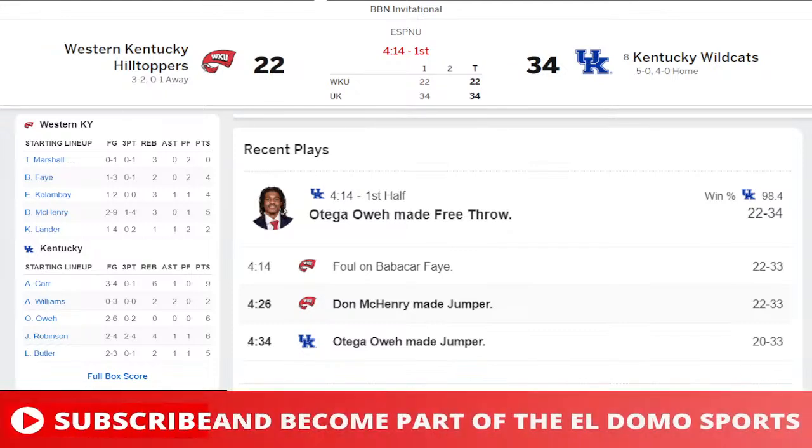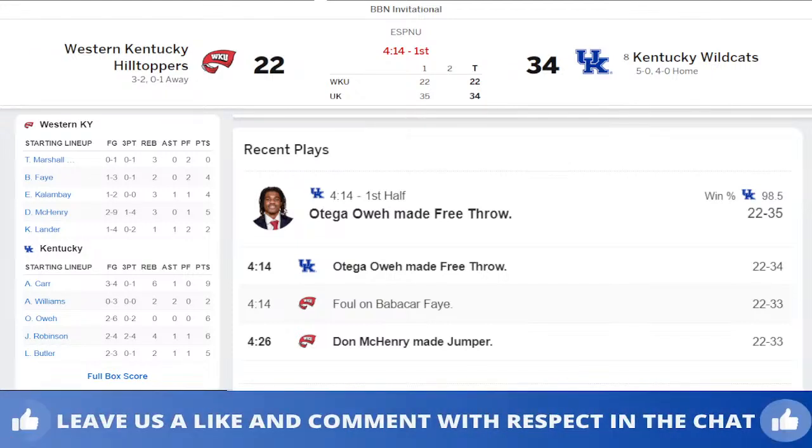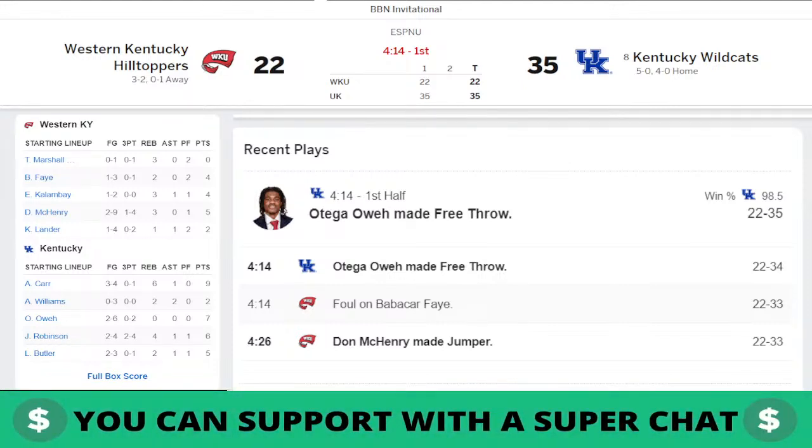A lot of those free throws have come in the last few minutes. Oway's last name is spelled O-W-E-H and pronounced Oway. Like no way, but without the N. He fires and hits. There's not a single player on this roster that played a minute for Kentucky last year. Louisville's the same situation. No returning players.